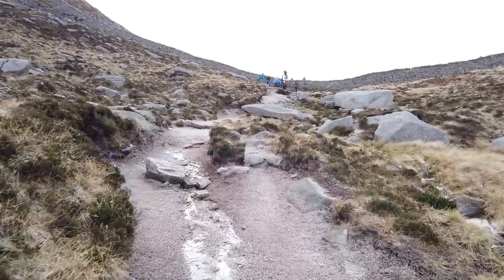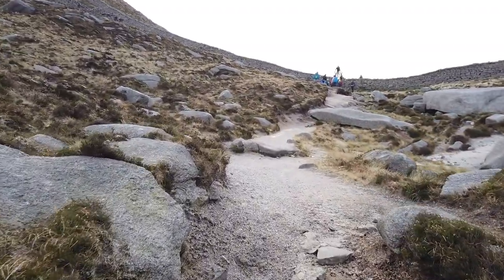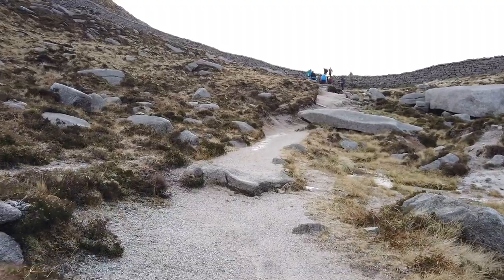Good few walkers out today. It's a good day for it. There's a group of them there, probably a walking club. So we'll head on up here.